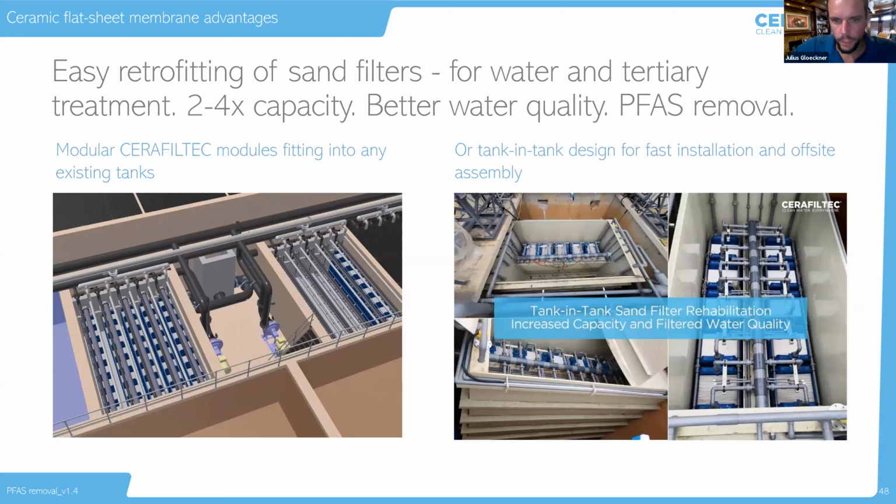The beauty is that with these emergent contaminants popping up all over, as Chris showed earlier on the map, the more we test, the more we identify to be treating. We don't need to build new water treatment plants. We can use our existing assets, our existing infrastructure, and simply retrofit the sand filters, for example, to address the PFAS problem. We can either, on the left screen, drop the modules directly into the filtration tanks, or we have a tank-in-a-tank design where we assemble the tanks offsite for quick installation. On-site, we can do it train by train without interrupting the operations.